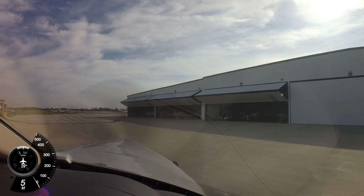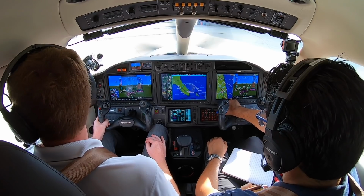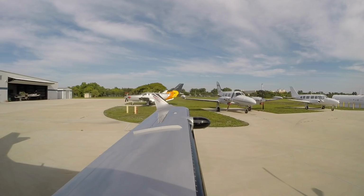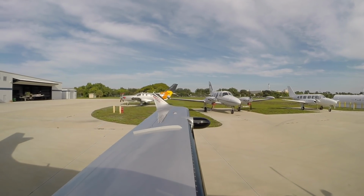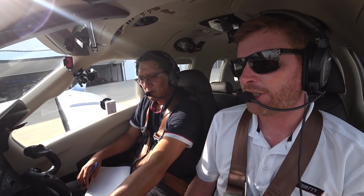Information Echo, 1250 Zulu weather. Wind variable at 4, visibility 10, sky clear below 12,000. Temperature 29, dew point 22, altimeter 30.05. Landing and departing runway 10. Information Echo. Taxi up to spot 5 and we'll get our IFR clearance.